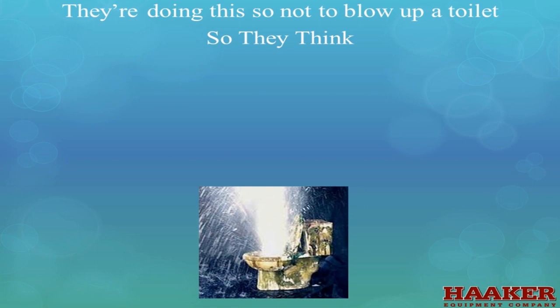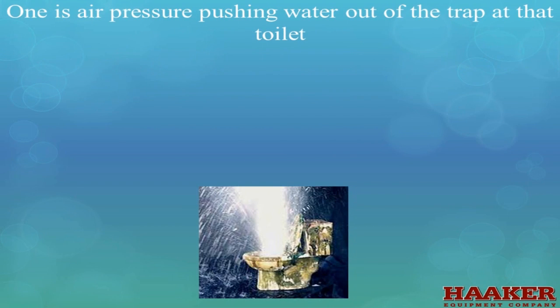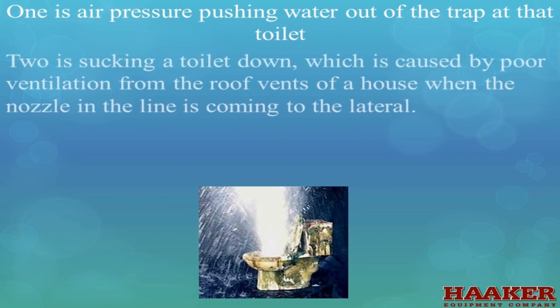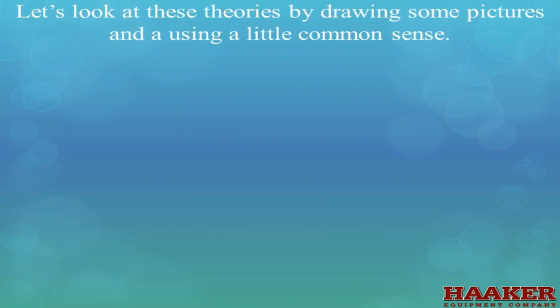So they think. The reason for a toilet to bubble over is caused by three things. One is air pressure pushing water out of the trap at the toilet. Two, there is also a sucking a toilet down, which is caused by poor ventilation from the roof vent of the house when the nozzle in the line is coming to the lateral. Three, an overfull line pushing water up the lateral. Let's look at these theories by drawing some pictures and using a little common sense.